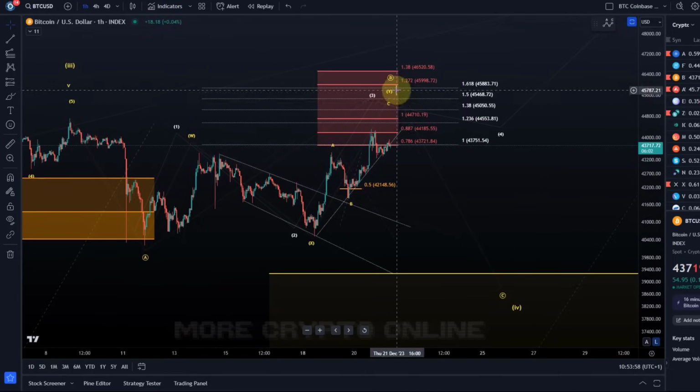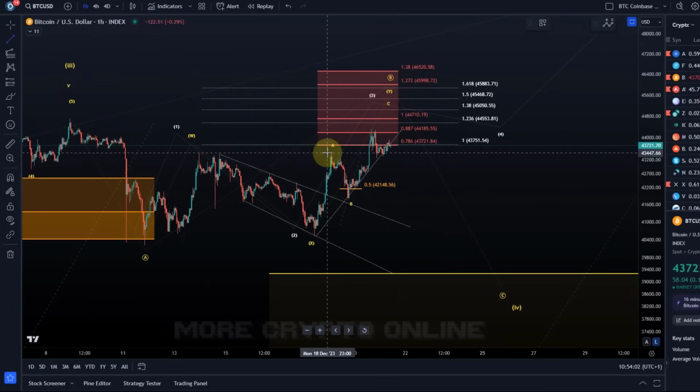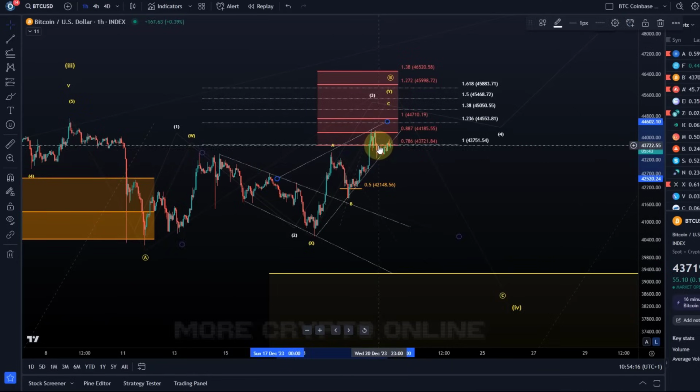Still a 3-wave structure characterized by overlapping price action. To be honest, it looks even a little bit like a wedge pattern here. I only get 2 touch points there, but it looks a bit like a wedge pattern, obviously indicating exhaustion. But that can change, these regularly in bullish markets break out to the upside. Still though, wedge patterns normally indicate exhaustion.